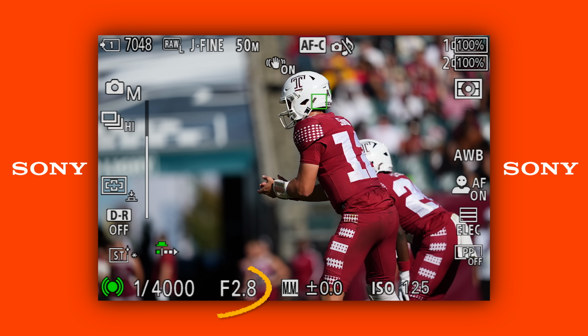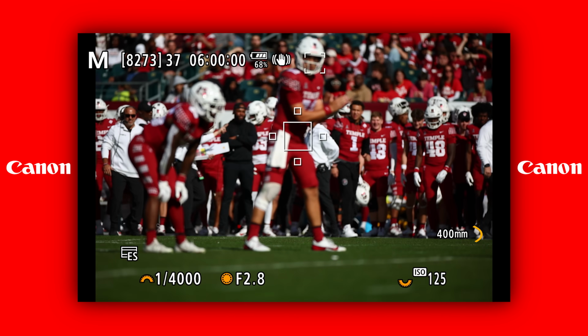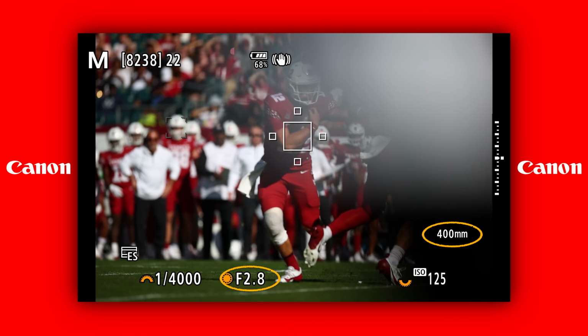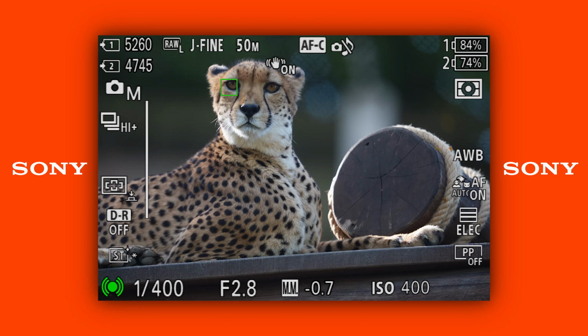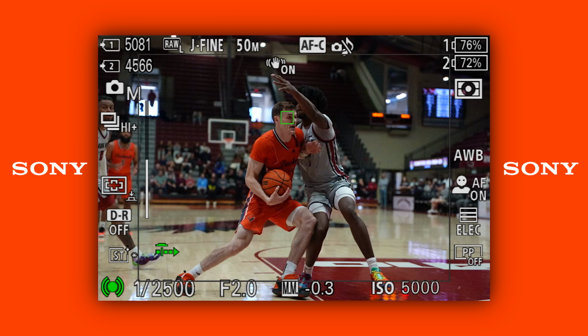My goal was to use very similar settings with very similar lighting situations, as well as using 400 2.8s, and I was able to do that in two situations. One was a Temple football game, and the other was a Philadelphia Union soccer match. But I also took both of these cameras out on their own to photograph even more stuff. We've got field hockey, women's soccer, as well as basketball.